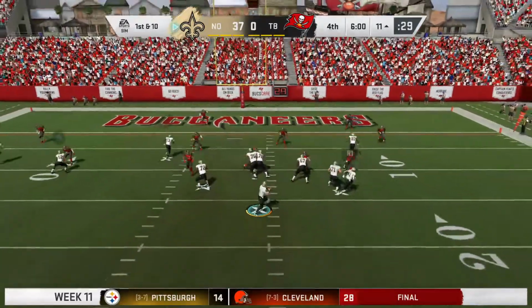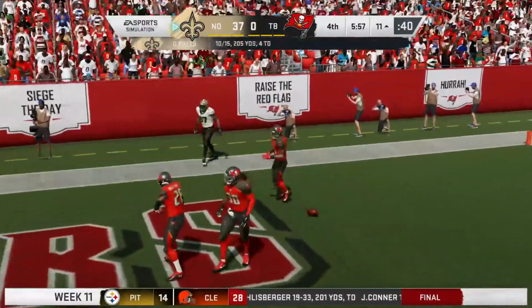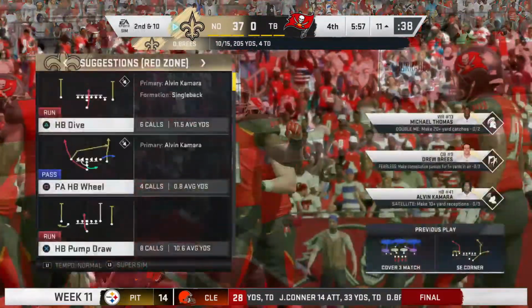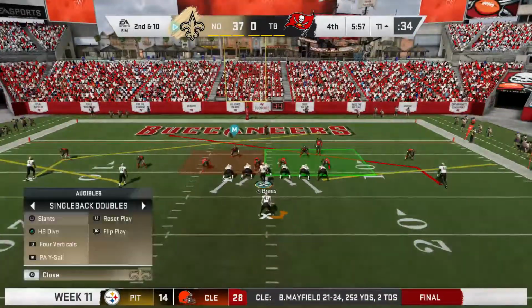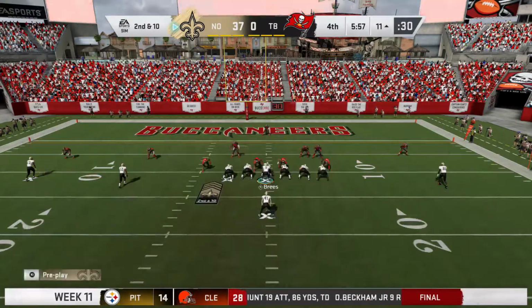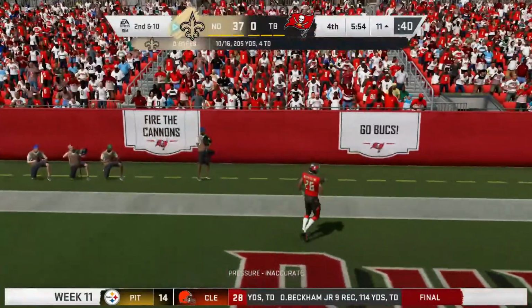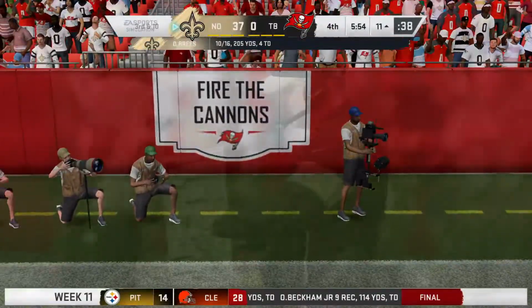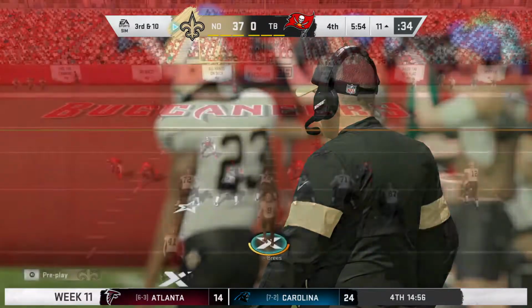On 1st and 10, here's Breeze. To the end zone, but it's incomplete. Jared Cook, the tight end, was the target. But it's going to be second down. After the incomplete pass, here now is 2nd and 10. To throw, it's Breeze. Throwing over the middle, and it's incomplete. The target that time, Michael Thomas. But now it'll be 3rd down.